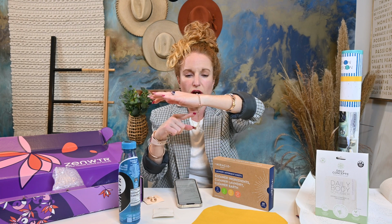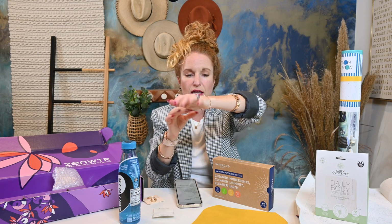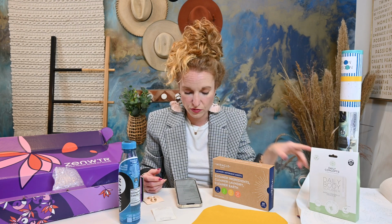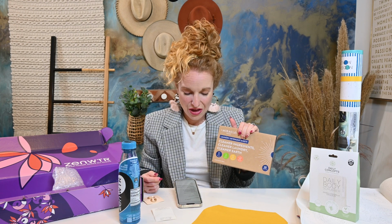I think this would end up driving me crazy after a little bit. It's so long, I have to do it so tight to fit my skinny wrist. Just full disclosure, but maybe not. I'm willing to try it. The Daily Concepts Body Scrubber is $20. That's about on par. I think they're expensive, but that's on par for price for what I've seen. The Miracle Brand Laundry Detergent Sheets have a retail value of $40.